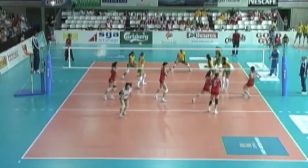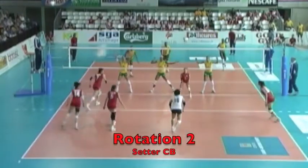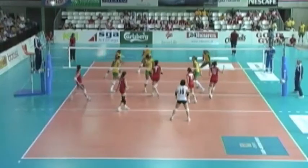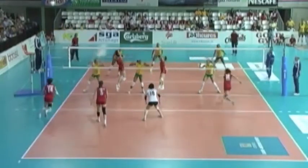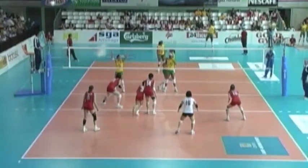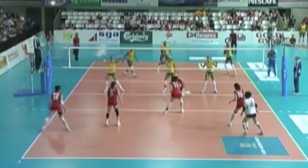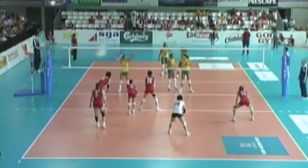By doing this, in actuality, the reception team is becoming the aggressor, and they're forcing the block to track hitters and try to attack the seams between blockers rather than just attacking a small area in front of the setter and then 2 small areas at each antenna.